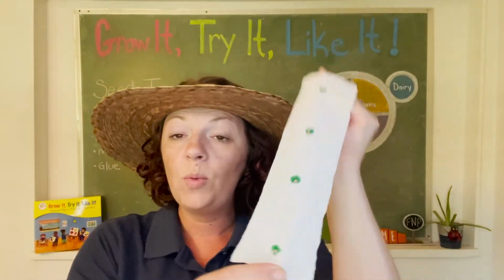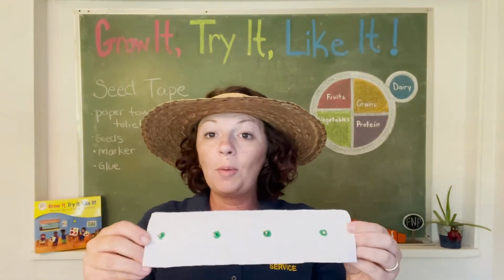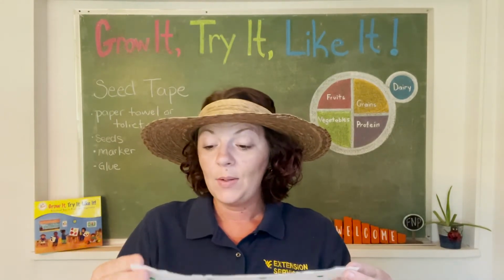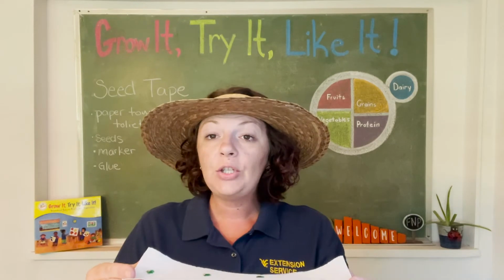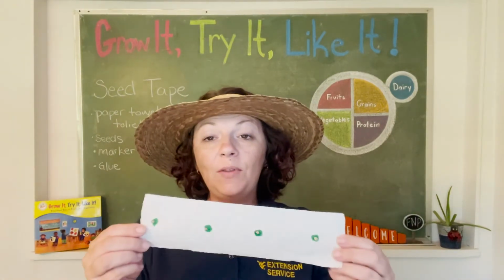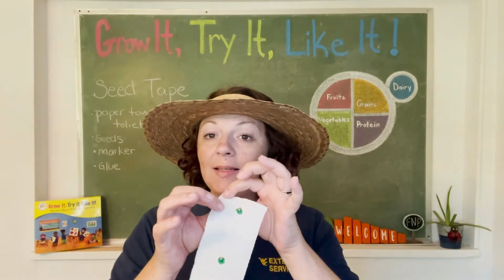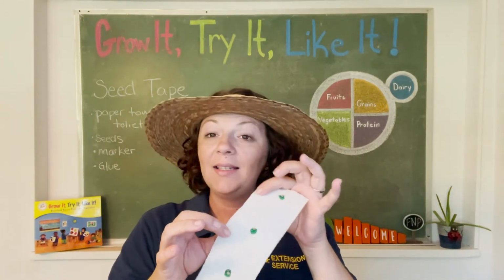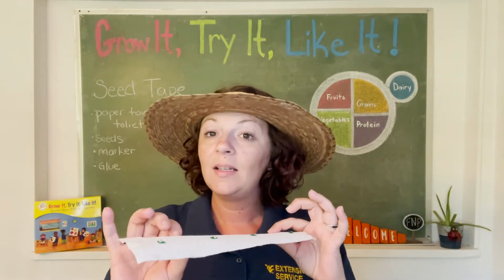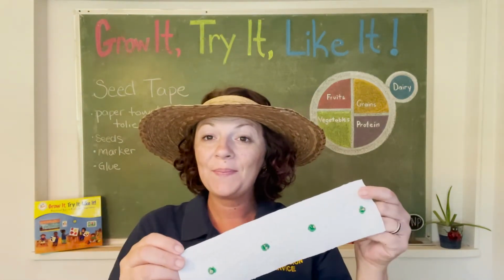This helps us when we go to plant because it makes sure that our plants are evenly spaced. Remember, this is supposed to be planted 1/2 inch below the soil. It's always helpful if you label them. You could write spinach, 8 to 10 days to germinate, 45 days to harvest, and 1/2 inch deep.